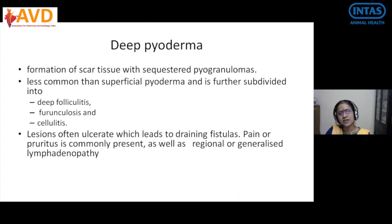So next is deep pyoderma. Deep pyoderma means, as I said earlier, the organism went deep into the follicle, the follicle gets ruptured and spreads into the dermis. There will always be formation of scar tissue with a sequestrated pyogranuloma. It is less common when compared to superficial pyoderma. Once again, it could be classified into various forms: deep folliculitis, furunculosis, cellulitis. Most of the time, the lesion ulcerates, leading to draining fistulas. Pain or pruritus are commonly present, and there could be regional or generalized lymphadenopathy also.